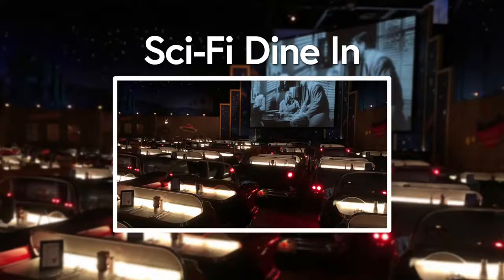57 votes for Sci-Fi Dine In. Of course, the clear winner, 96 votes, almost 39% of the people, picked Hollywood Brown Derby. I mean, I guess it's just the ambiance of getting to sit in the cars and watch the movie.